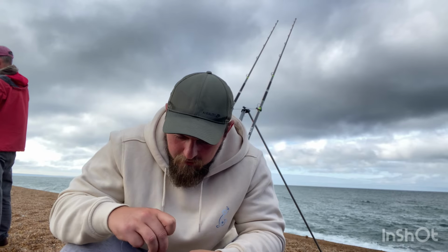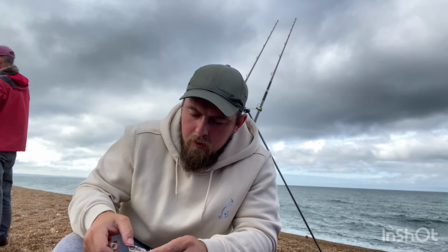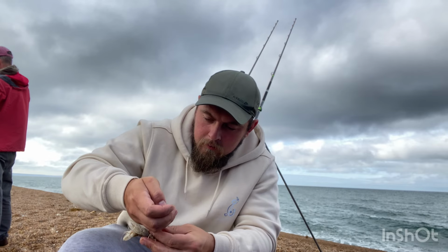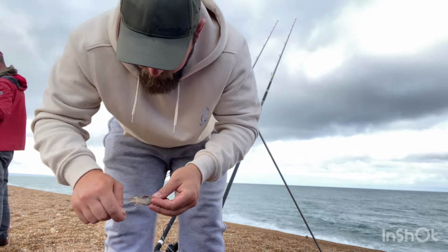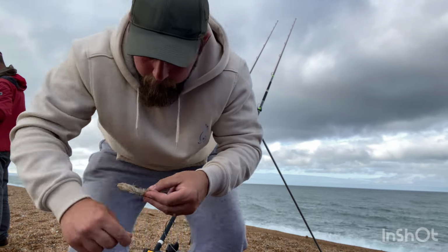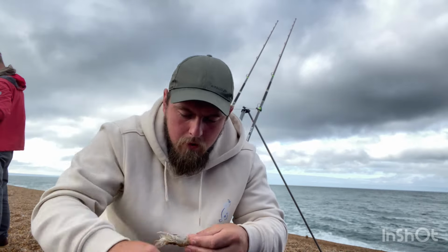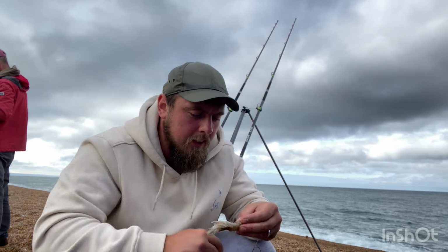Size 3 sits in here a lot better as well, to be fair. I know it still looks quite big. But here up. Right. Bit of elastic on there, boys. Now watch me whip. Whip, whip, whip.